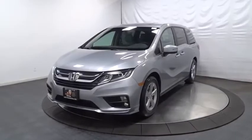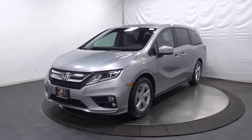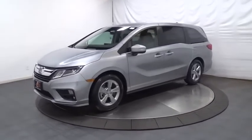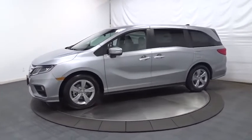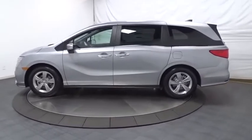Come test drive the 2020 Honda Odyssey. The Honda Odyssey is a showcase of distinguished style, captivating technology, and advanced safety features. A must for all families. This vehicle has less than 100 miles.